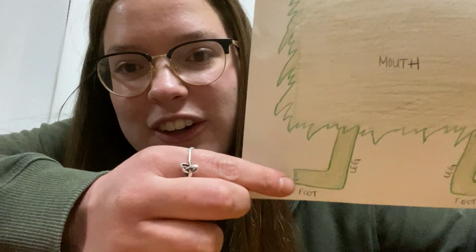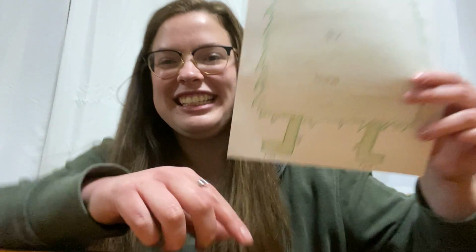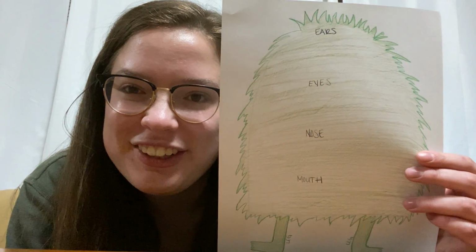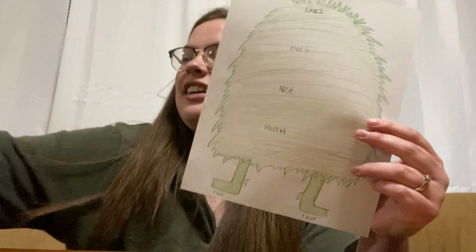Look at those little toes. He has feet just like our feet. That's so silly. Okay, what should we pick out first for this green monster? What should we start with? Should we start with his mouth? Okay, we can do that. All right, let's put on his mouth.